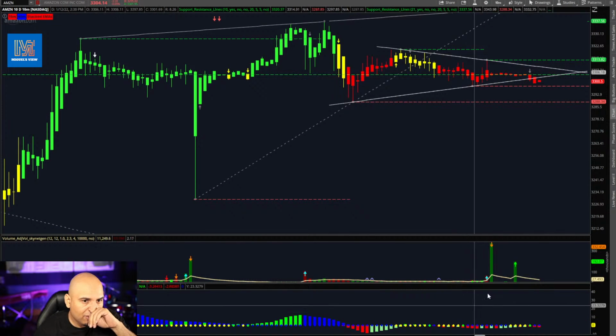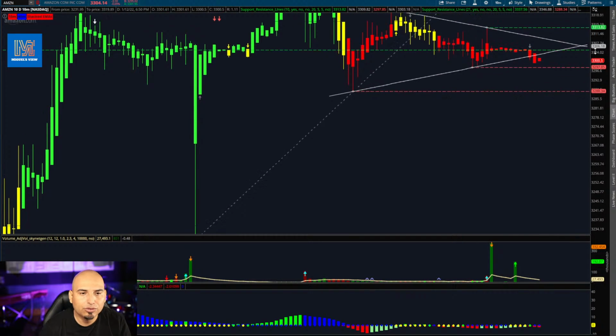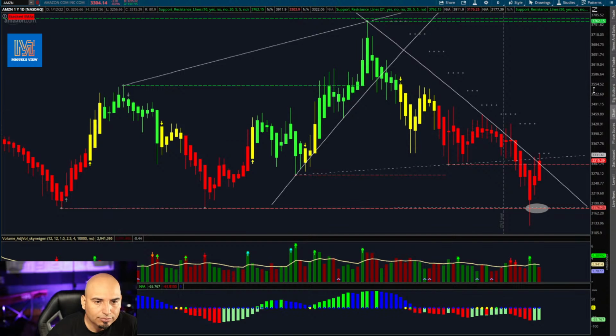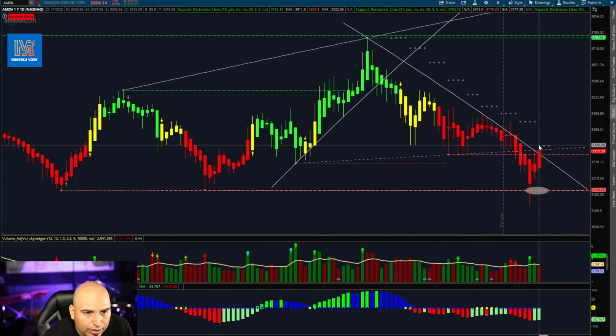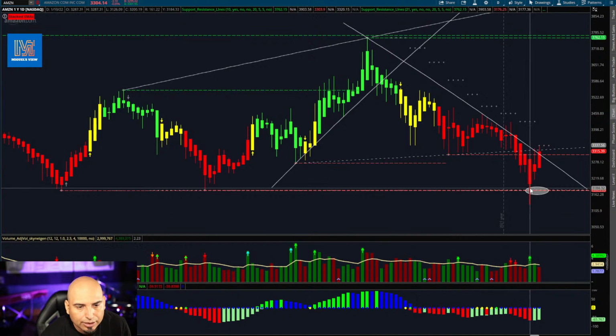Okay, Amazon looks like it wants to break below this flag right here. So tomorrow, let's look at how the daily closes. Yeah, so we were talking about buying some here and hit target. And now it's shifting to the upside. But you see how support works? We hit it once, 2, and 3 times. Buying it.